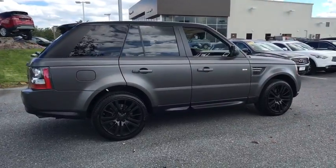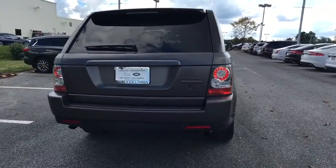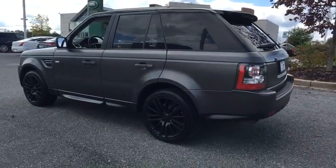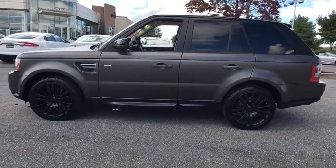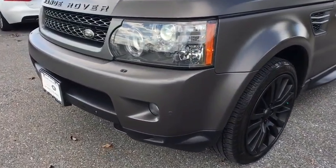Bluetooth, leather-wrapped steering wheel, ABS four-wheel, cruise control, auto-dimming rearview mirror, fog lamps, carpeted floor mats, center console, dual zone climate control, outside temperature gauge, auxiliary audio input, park distance control with graphic display, door pockets, rear view camera, push button start, dual exhaust, tinted glass, HID headlights, tire pressure monitoring system.